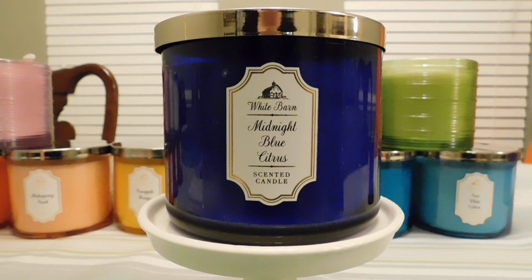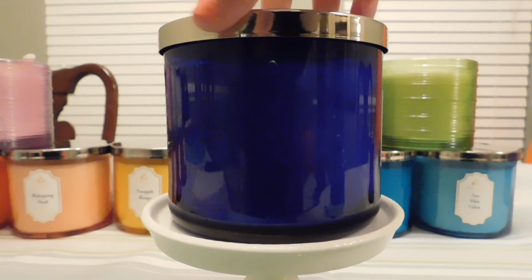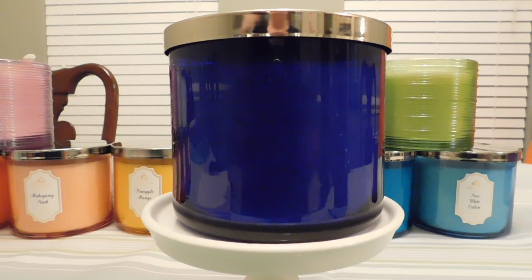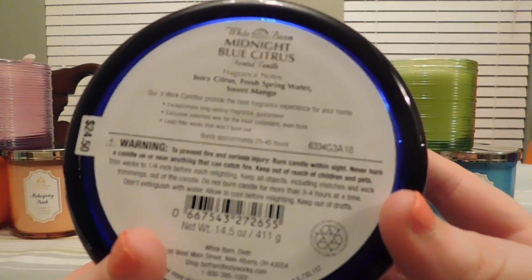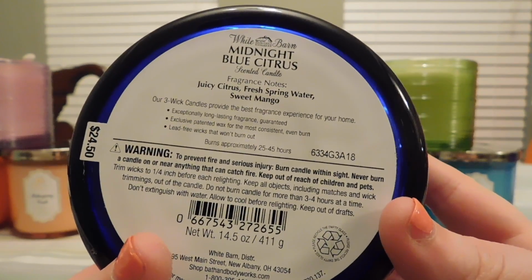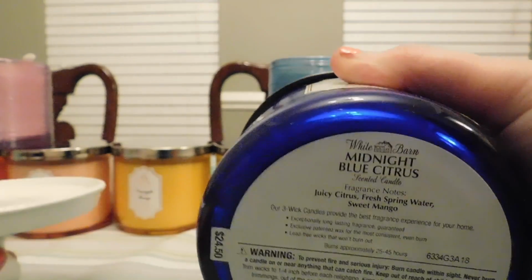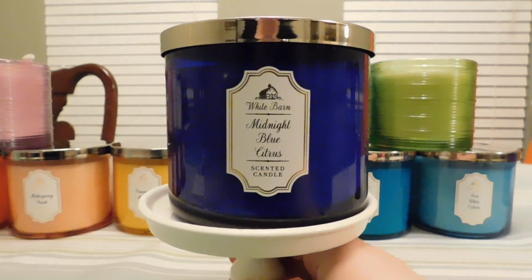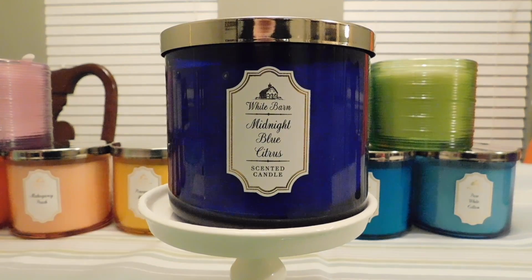The next one I'll show you is Midnight Blue Citrus, and I love this dark Duke blue, kind of navy blue glass. I think it's really pretty. The notes are juicy citrus, fresh spring water, and sweet mango. Look at that. Oh, I love that. This candle came out last year, in a couple of variations. It came out as Midnight Blue Citrus. It also came out as Snowflakes and Citrus in the winter in a really pretty frosted glass.